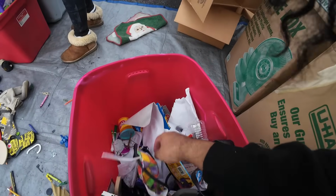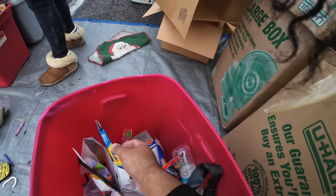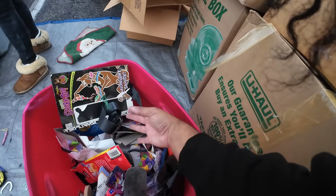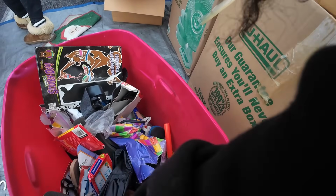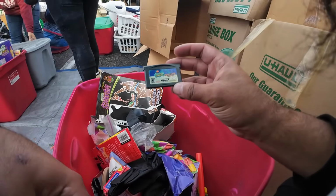I'm looking through the trash here. Sometimes the trash stuff can be some of the coolest stuff because nobody thinks to keep it. But I don't really see anything in here that stands out. Ooh, see what I'm saying, man? I would have almost thrown this out.